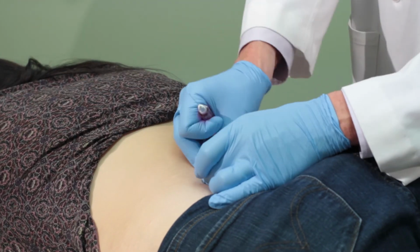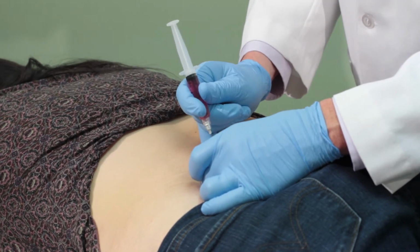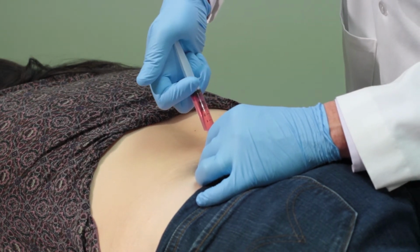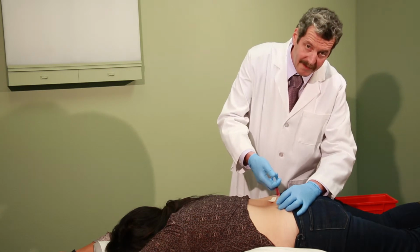Okay, so this is the iliolumbar ligament. And I'm going to stick. This ligament is key for low back stability.